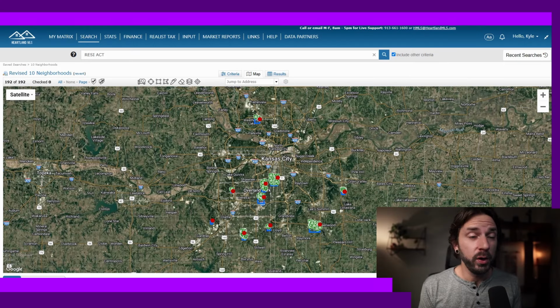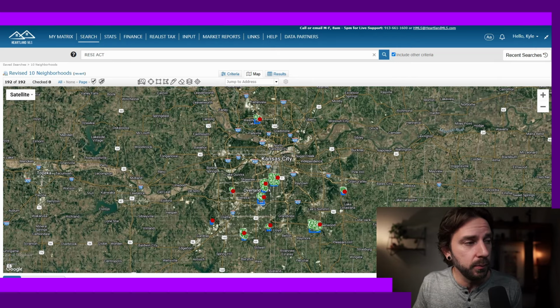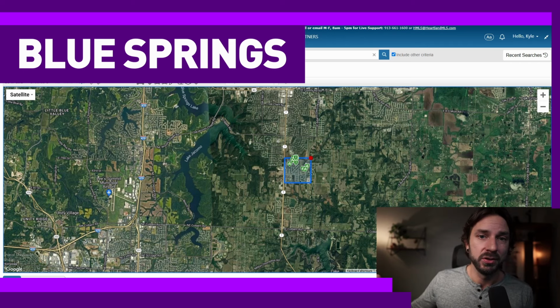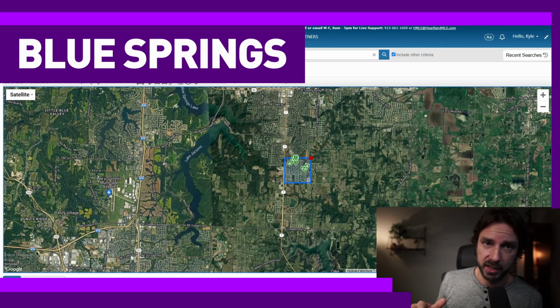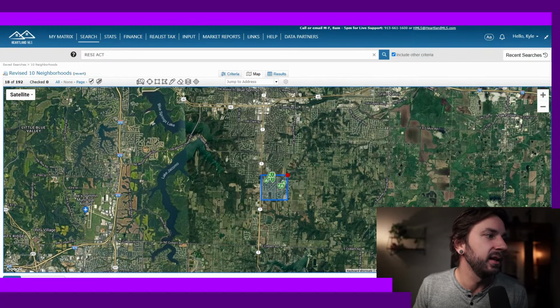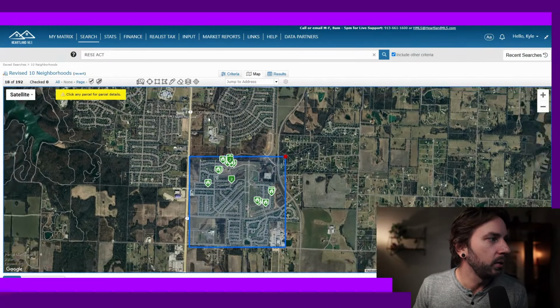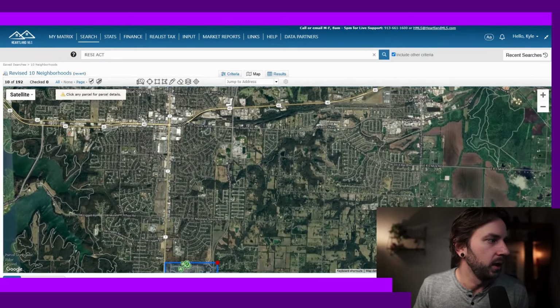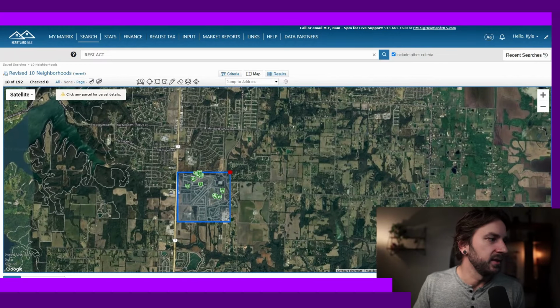Sticking with new construction options, let's head back over to Missouri, where one pocket of Blue Springs has been a hit with many of our clients looking for a new home at a lower price point. We're going to go to Blue Springs, where you're going to be able to get new builds at a much lower price point. So this is the Eagle Ridge community. What I love about this is you've got an elementary school right here to the north, and then you have Blue Springs South right up here. You're just a straight shot, less than 5 minutes from the high school.